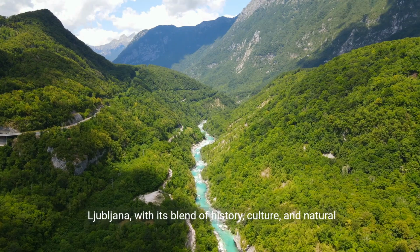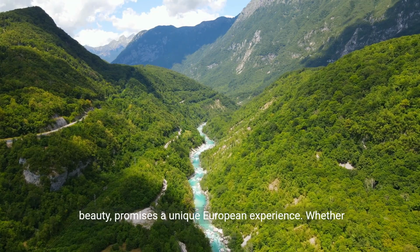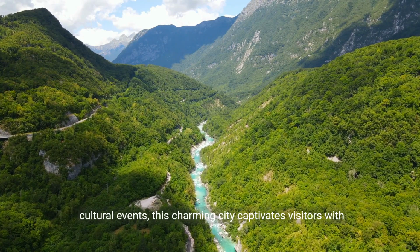Ljubljana, with its blend of history, culture, and natural beauty, promises a unique European experience. Whether strolling along the riverbanks or immersing yourself in cultural events, this charming city captivates visitors with its warmth and character.